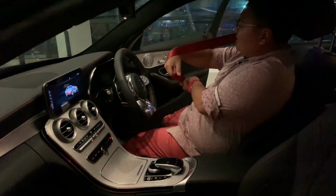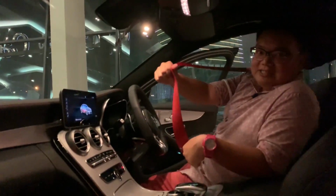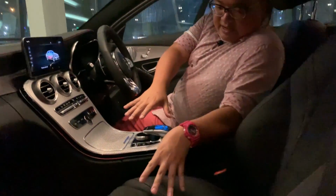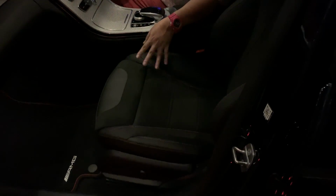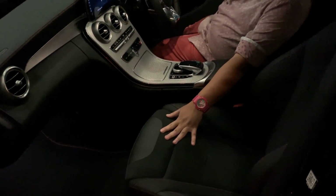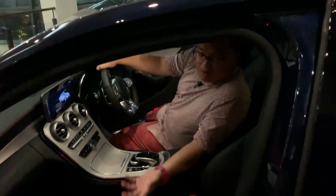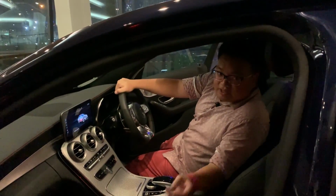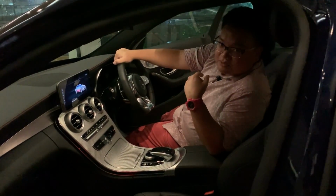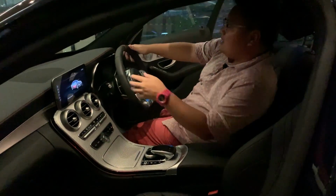And even the seat belts, nice and red. This just screams AMG. As for the sport seats, these are slightly re-upholstered, covered in leather as well as Dinamica microfiber. It's a very nice combination, I think, together with the red stitching and the red seat belts. You know, this is a proper AMG. Not quite a 63, but you know, it's halfway there.